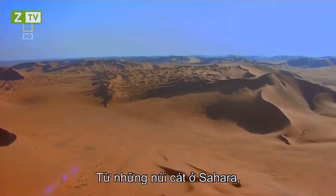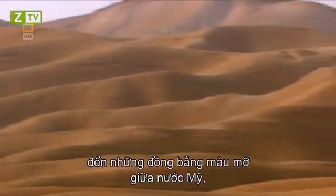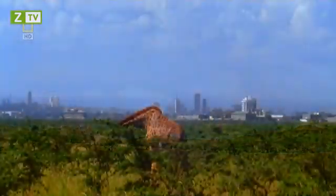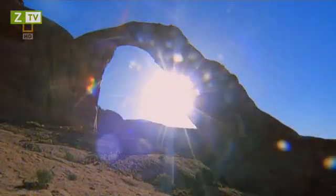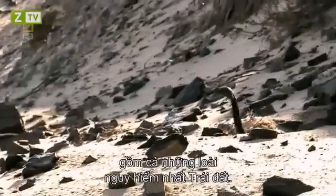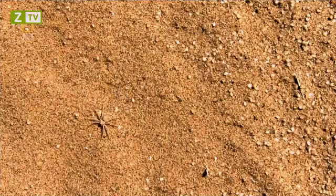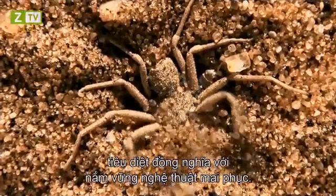From the scorched sands of the Sahara to the fertile plains of the American heartland, deserts and grasslands cover about half of the Earth's land, and over 1 billion people call them home. But only the toughest survive in deserts, including some of the deadliest animals on the planet. For 3 of the venomous creatures living here, making a killing means mastering the art of the ambush.